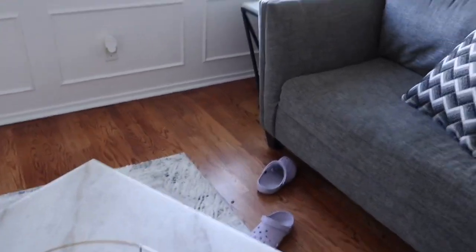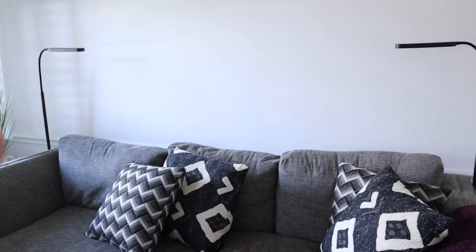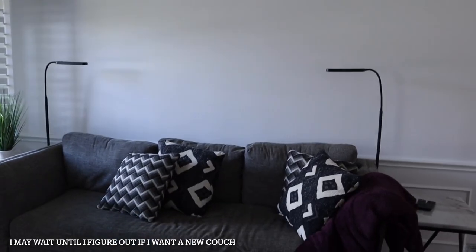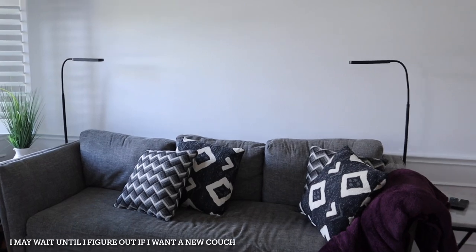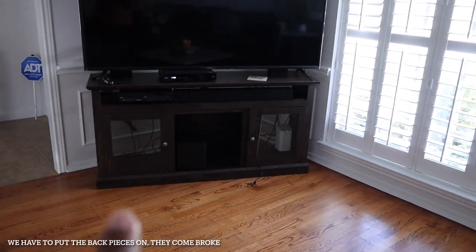Yes, you see my little Crocs on the floor. That little plant, I have the windows open. And these lamps came from Amazon. I put a picture right here. I just have to figure out exactly what I want. So I seen a few the other day, but nothing I was really happy with. We also got this console from Amazon.